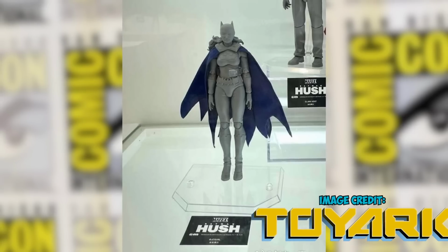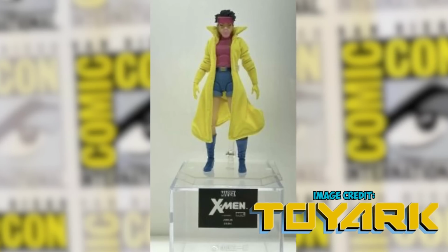Can't wait for this. Speaking of Hush, we saw some prototypes as well, and I can only get so excited for prototypes till I see some paint on them. But Batgirl, Clark Kent, Ra's al Ghul, I mean, they look good gray, so let's paint them up. Then there were some X-Men. We got a Jubilee. She looks fantastic.